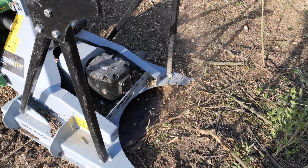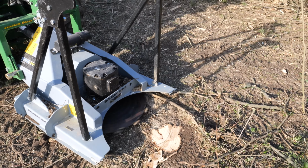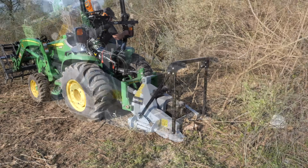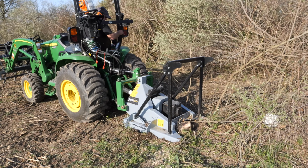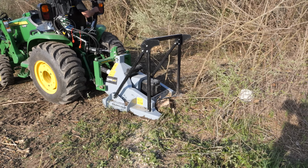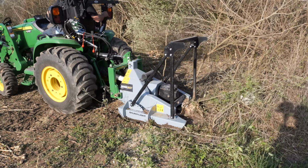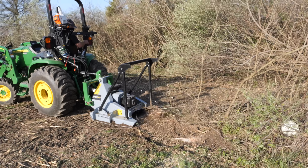I can tell you that about 3 years ago when we started on this, I never dreamed we would get it all done. I mean, it just seemed like it would take forever. And we just keep chipping away at it. And yeah, we're gonna get there. Saw all this stuff off. I think I'll move some of this dead brush onto a pile over here. And then we'll call it quits for today.